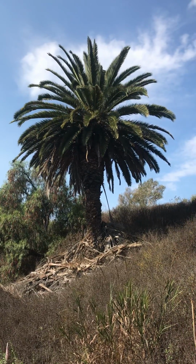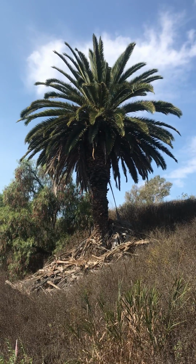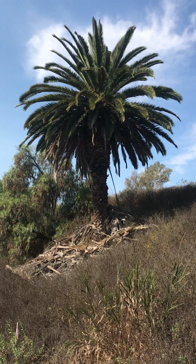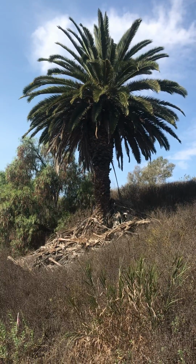This is Phoenix canariensis, the Canary Island date palm, native to the Canary Islands, and then popularized and put into the landscape industry decades ago, and is grown all over the southwestern United States.